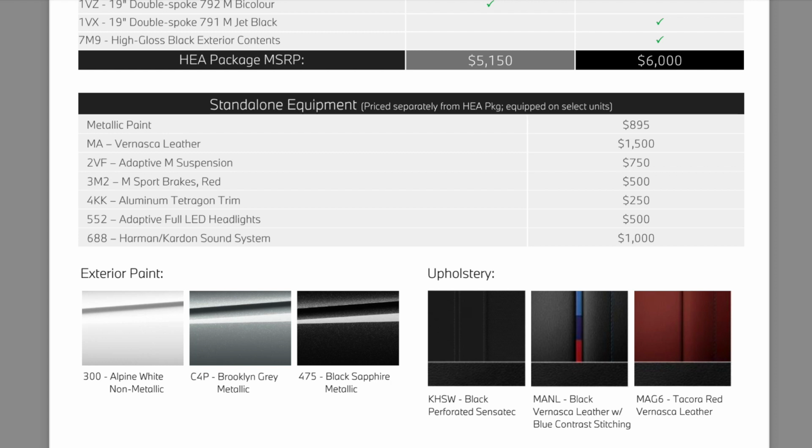You can either have black Sensatec on the inside, the black Vernasca with blue contrast stitching, or the red Vernasca leather interior. Those are going to range and depend on how the factory decides to build. The dealerships will not have a choice of how they're built. BMW builds them and then just tells the dealership, hey, this is what we're going to give you for launch.